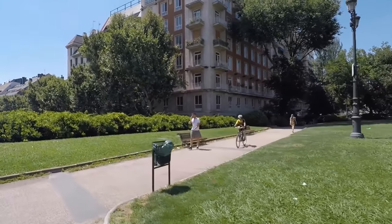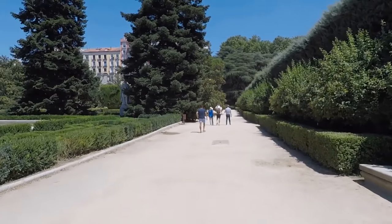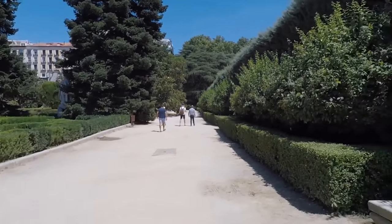Part of the Royal Palace, the Sabatini Gardens are a neoclassical style garden where you will find hedges in perfectly symmetric geometrical patterns. This is definitely something pictures just can't do justice.